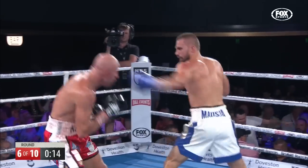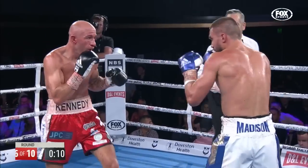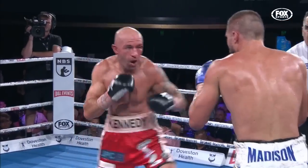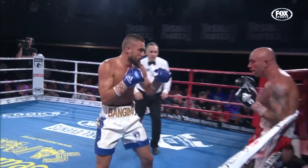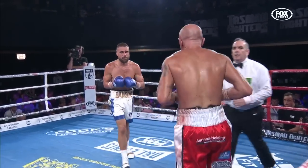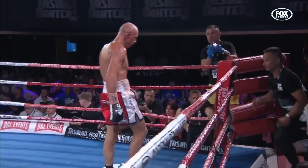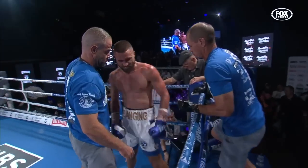Pressing forward, Kennedy. Kite out of the way, jabbing nicely. Now they watch again. Nice left uppercut landed by Kite on the exit. Kennedy hanging on quite a lot in this round. That's the end of the round, ladies and gentlemen. Just starting to feel this one turning into a fantastic title fight.